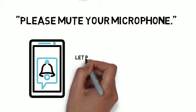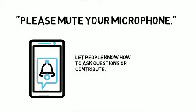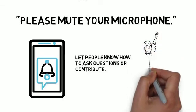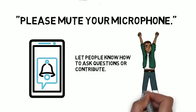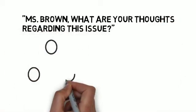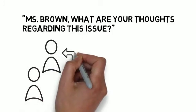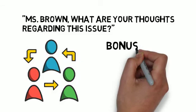Let people know the best way to ask questions or speak so they are not second guessing how to contribute. Because with teleconferencing it is far more difficult to read body language and gain participation, let attendees know at the start that you will frequently call on people by name to gain their input. This will help everyone feel included, and it will avoid putting people on the defense when you do call on them. Here's a bonus tip for starting a meeting off right.